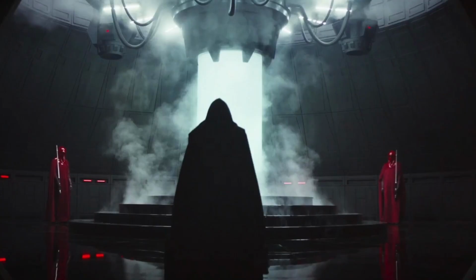I guess you could make the argument that kyber crystals do have connections with the Force, and maybe this character was kneeling down in front of it in sort of a meditative way to sort of absorb some of that connection, but I really don't think that's what's happening here. Like I said, the Death Star is powered by multiple kyber crystals, and the idea that they would all have the same type of setup as this one just doesn't really add up.